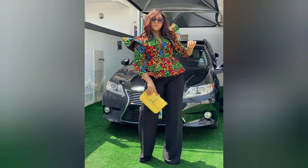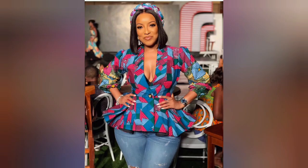Guys, look at this with this plain. This is so beautiful. I love the shoulder, I love the print itself. This print has been there, it has been trending, and that particular print, you can do a lot with it.